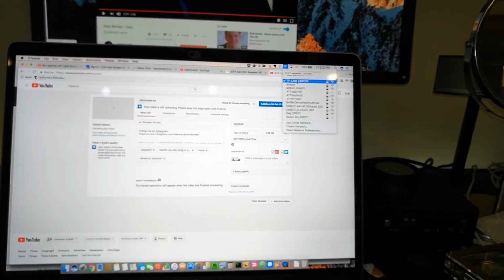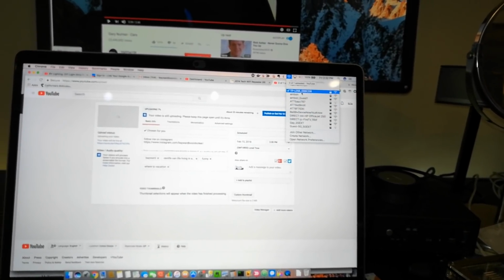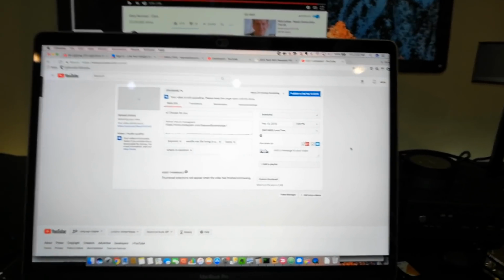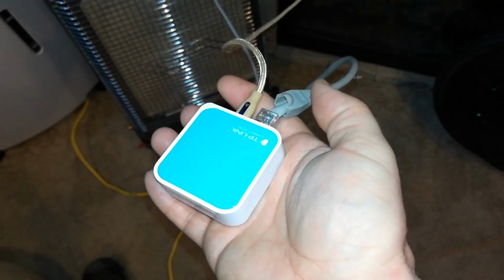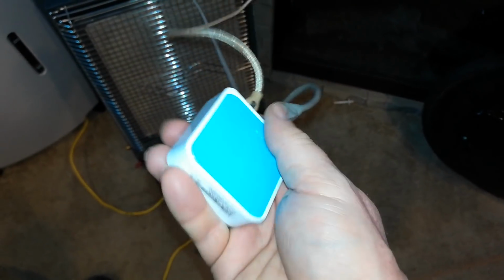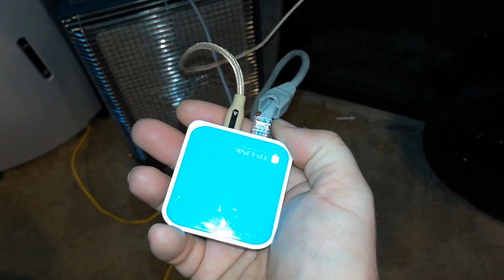See, my router is Belkin, and then TP-Link is another temporary Wi-Fi hotspot that I set up. Here's my Asus router, and here's this little cute guy. This is an 802.11n mobile router. It's not as fast, 150 megabit, but that's fine for what I'm using it for.